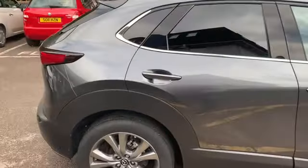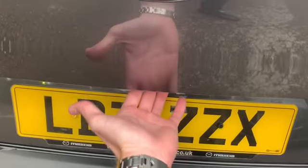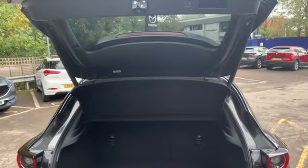What we'll do is we'll start from the rear and work our way forward. In terms of opening tailgate, there is a touchpad just underneath. You'll hear the beep and the boot will open up. There is also a button on the key fob which you can press as well. Really good size boot in the CX-30.